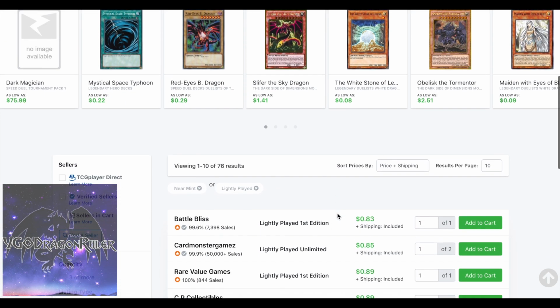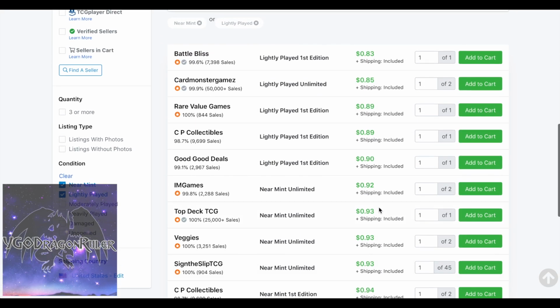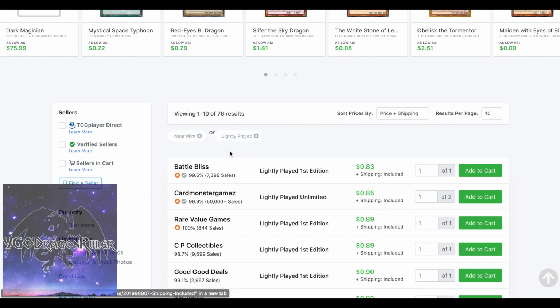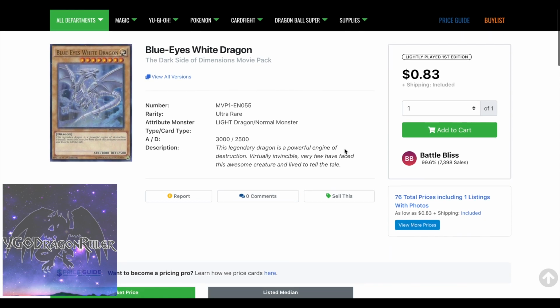And if we look through here, we can see about 83 is going. Yeah, there's a lot of them, about 76 results likely played near mint. And I do think this card has some serious potential of shooting up in value. For one, I don't know if we're ever gonna get a reprint of Dark Side of Dimensions. I mean, we got it last year, and that was overkill as it was. This set's been reprinted way too many times to ever see a reprint again.